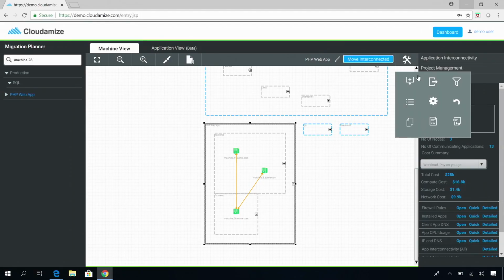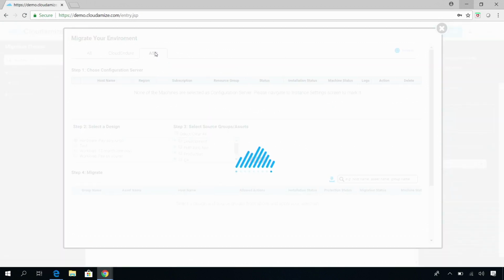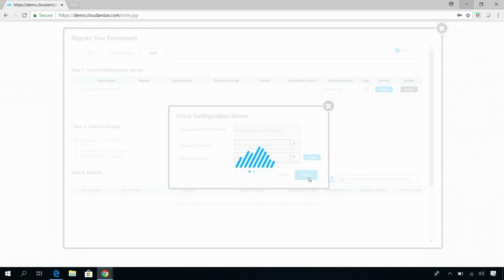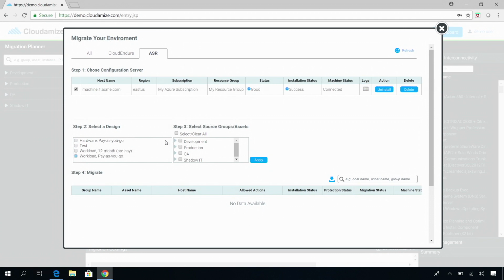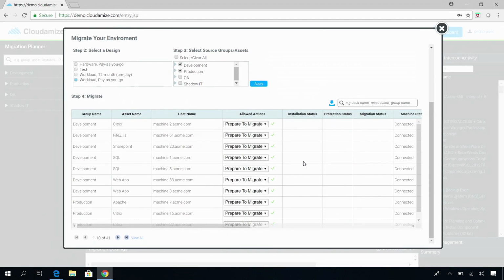Once you're ready to execute your migration, you can take action directly from the Cloudamize platform. Here, if you choose Migrate Your Environment, select ASR in this specific case. You'll first need to enter your ARM credentials into the Cloudamize platform. Once that is completed, you can then begin the setup and installation on the configured server. After that is finished, you'll select the configured server, pricing design, as well as workloads you would like to migrate. The appropriate machines will populate down below.